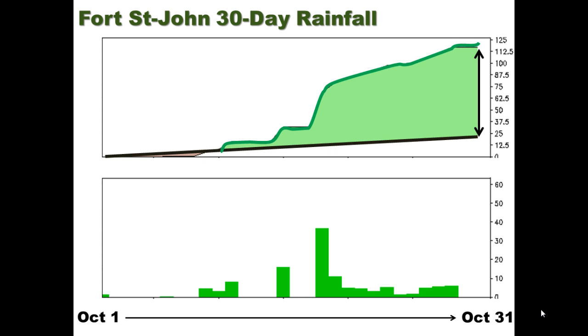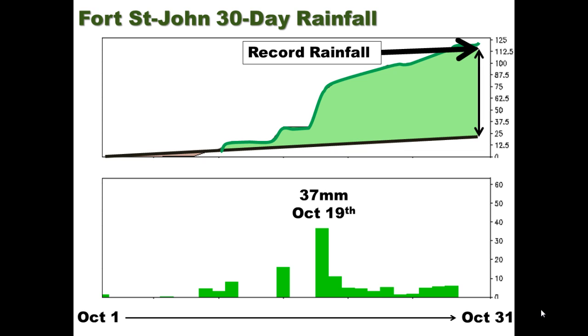Now let's look at Fort St. John. The chart shows quite a different scenario. After a similarly dry start, the area received heavy rainfall in the middle of the month. The month ended with record rainfall amounts. A big storm hit on October 19th, delivering 37 millimeters. After that storm, there were consistent amounts for the remainder of the month, which further increased the month's total.